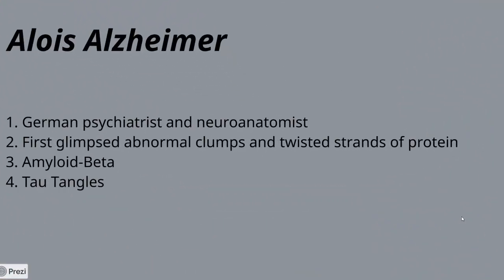So first off, we're going to talk about Alois Alzheimer, and I might be pronouncing his name wrong, so sorry. He was a German psychiatrist and neuroanatomist who had the first glimpse of abnormal clumps and twisted strands of protein. Now, if we've read the Brain Facts book, we probably know that these abnormal clumps are formed by amyloid beta proteins, and the tau tangles are the twisted strands. What these two entities do is disrupt the functioning of the neuron, which goes back to how Alzheimer's is in fact targeting neurons to kill them, especially in areas of the brain which are involved with memory processing. So the hippocampus, for instance, which is important in memory formation and consolidation. So Alzheimer's, again, is not a normal part of aging. Dementia is not a normal part of aging.